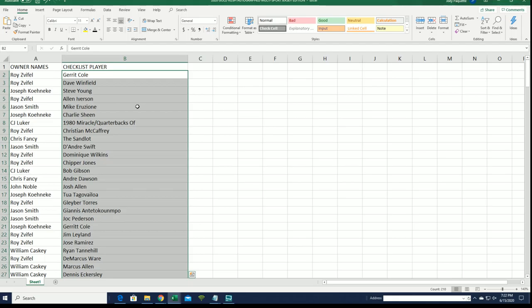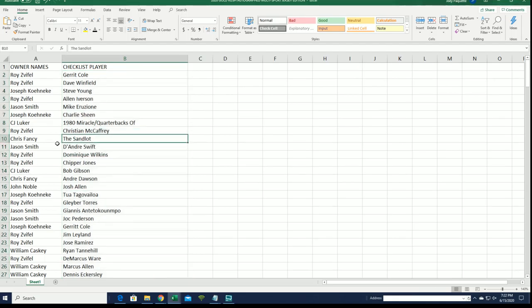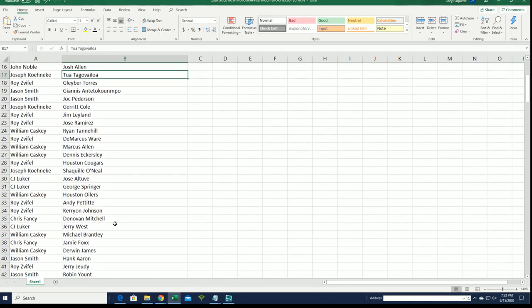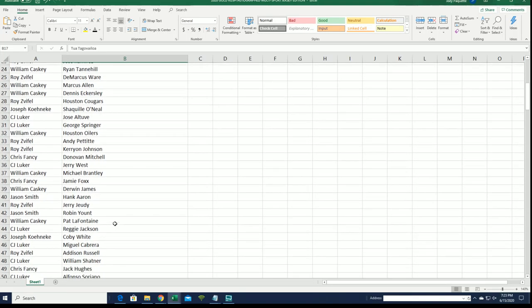All right, so there is everybody with their players now. You got the Sandlot, Chris F. Sandlot, that's going to be a multi-sign, I bet. Tua for Joseph K. All kinds of great names. Legends. Rookies.